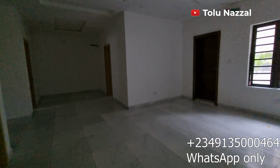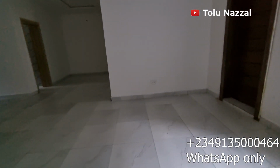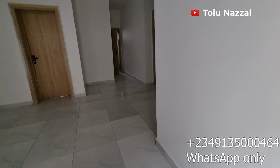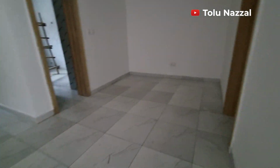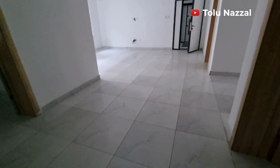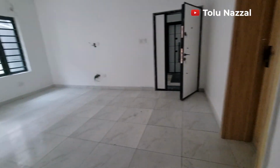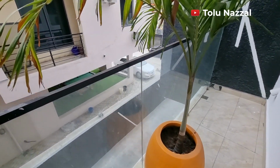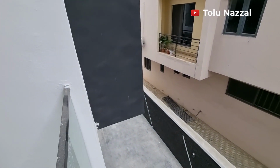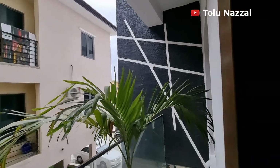It's a spacious living room. Please excuse the lighting, the lights are not on. I needed to bring you this opportunity fast so you don't miss out. I am showing you this living room from different angles. This is the balcony from the living room and the view that you get. Let's go around.